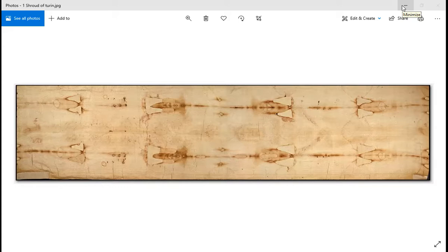In 1976, the shroud was viewed by the US Air Force's VP-8 image analyzer, equipment designed to turn a 2D photograph of a 3D object back into 3D, invented so NASA could look at planets in 3 dimensions. The image of the shroud produced a truly 3-dimensional image, proving that the image on the Shroud of Turin was made by a 3D object.